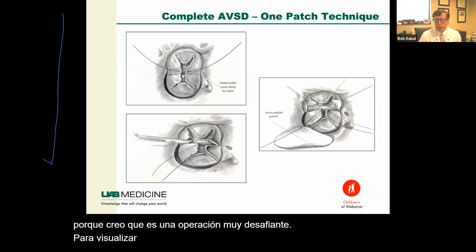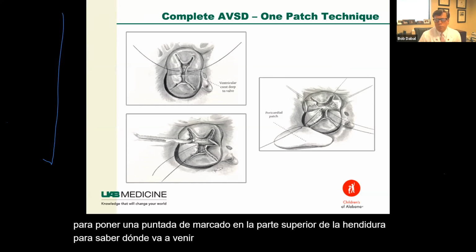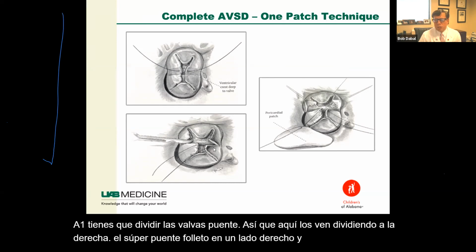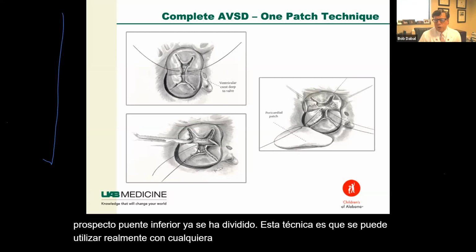But really the first step again is just to put a marking stitch at the top of the cleft to know where the valve is going to come together. And then with a one patch technique, you have to divide the bridging leaflets. So here you see them dividing the superior bridging leaflet into a right side and a left side. The inferior bridging leaflet has already been divided. This technique you can use really with any of the three techniques that I'm gonna show you, but with a one patch technique, you have to do this.